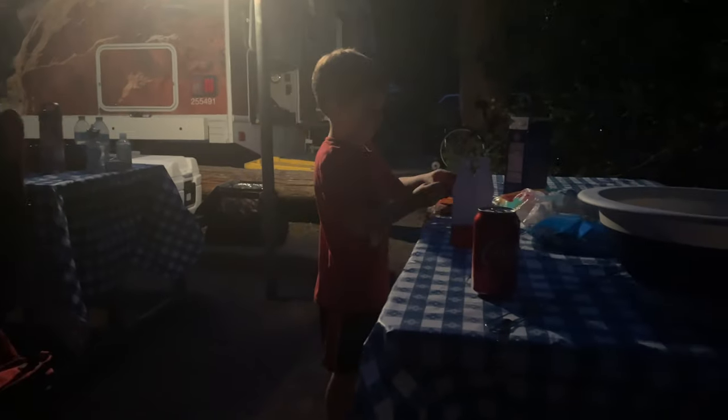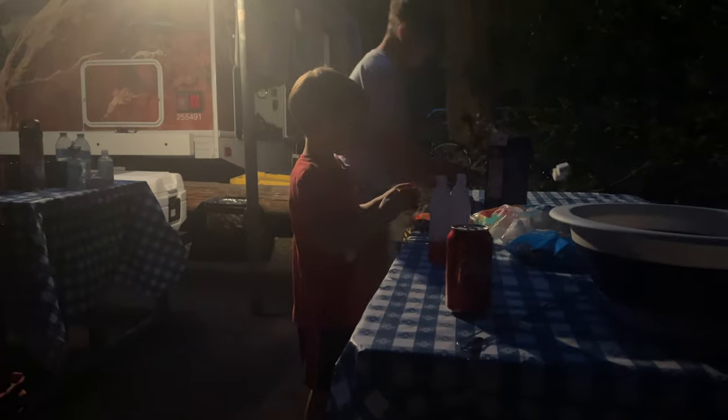Do you need help making it, Landon? I know how to. You gonna make one with Reese's? Oh, here, I'll open it, grandma. You gonna make a Reese's s'more, dude? There you go.